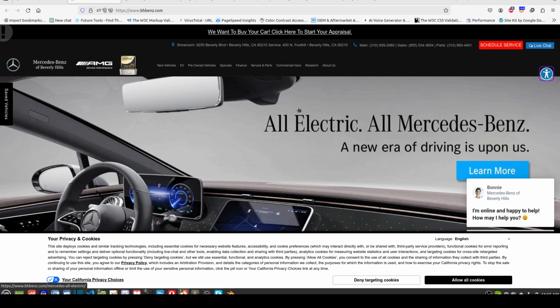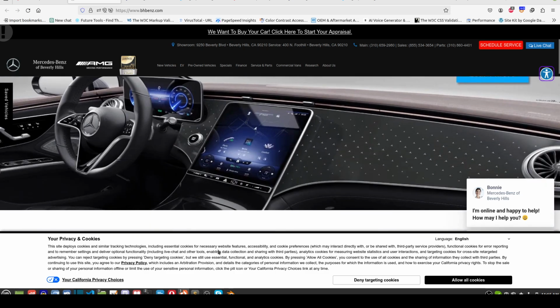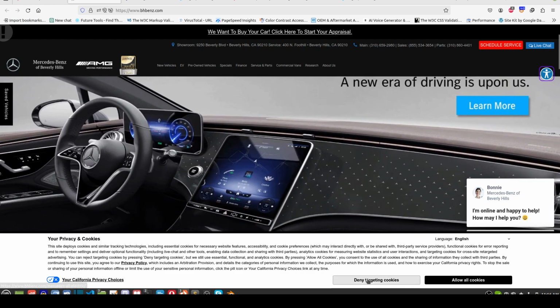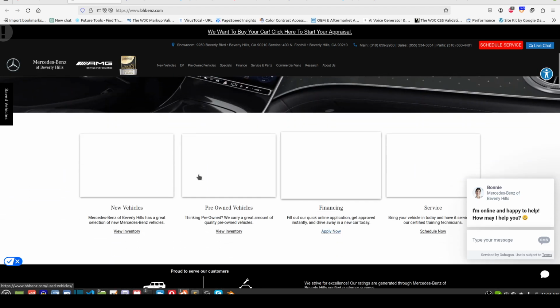The reason you set cookies is because you're wanting to save some information. So if I'm looking at a car and you set cookies on my computer, then you'll know if I come back which car I was looking at, so you can show me that car again. There's absolutely no reason to be setting cookies at this moment in time.